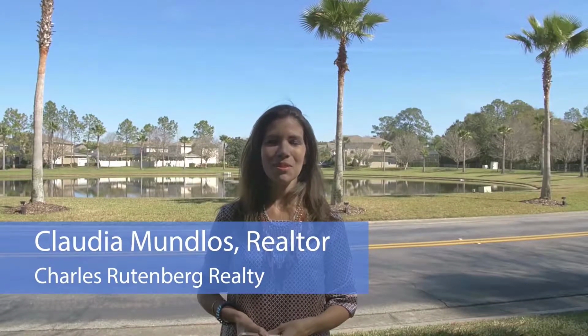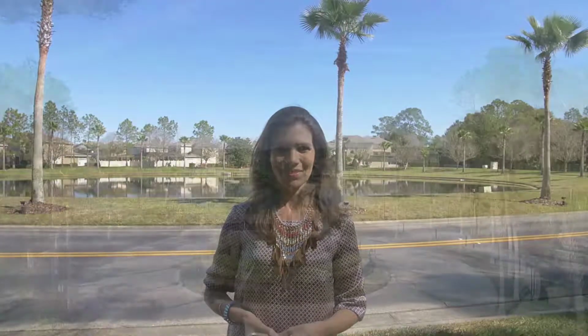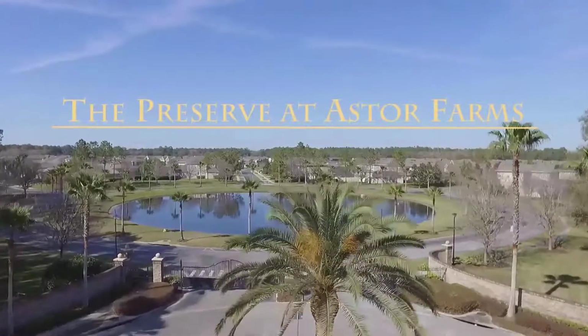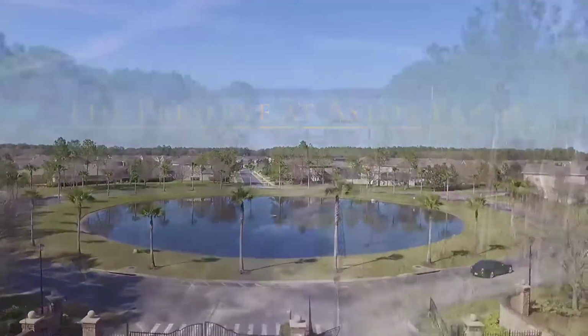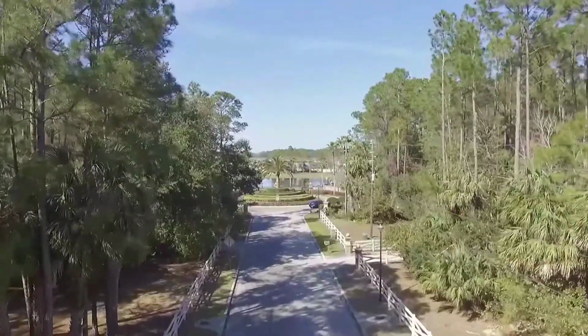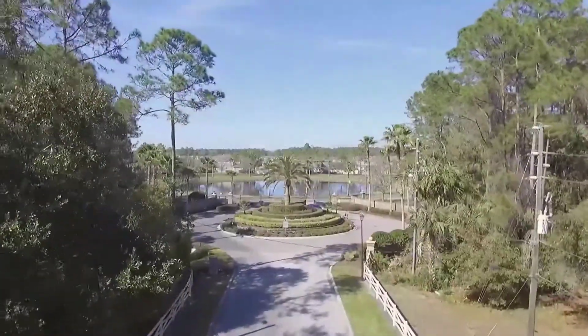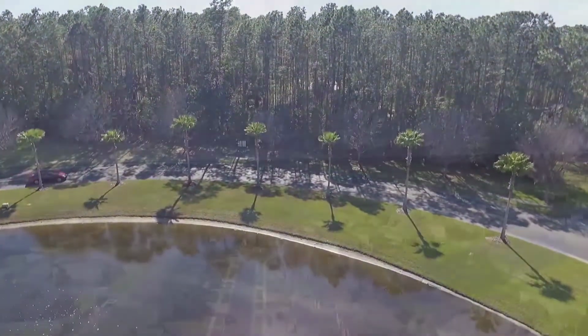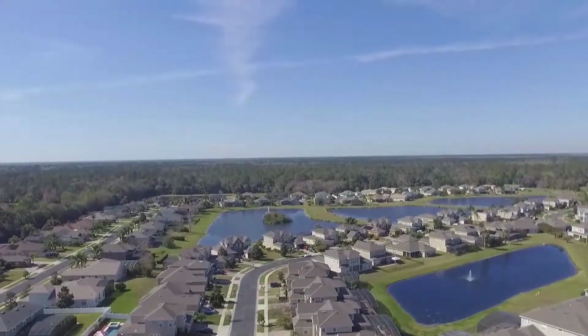Today I'd like to welcome you to the beautiful neighborhood of the Preserve at Astor Farms in Sanford. So why do people choose to buy in this neighborhood? Most people immediately notice that the Preserve at Astor Farms has a bit of a country vibe to it. That's not only due to the fact that it has a fence and tree-lined entrance road until you reach the gate. It's certainly also due to the fact that the entire neighborhood is surrounded by a nature preserve.